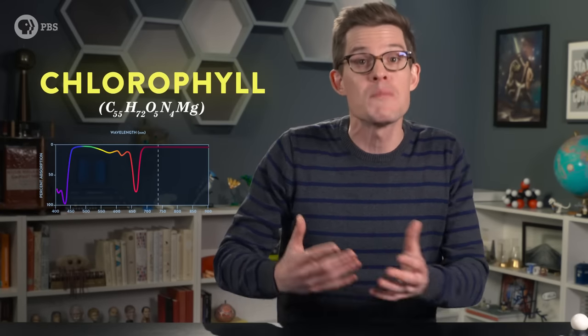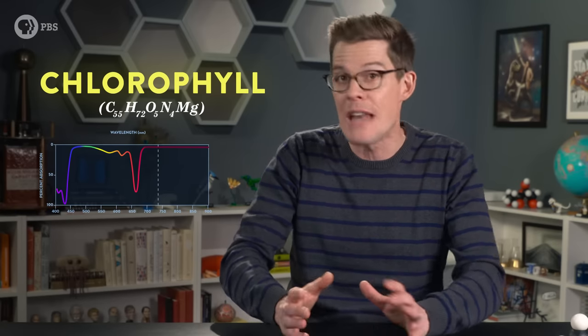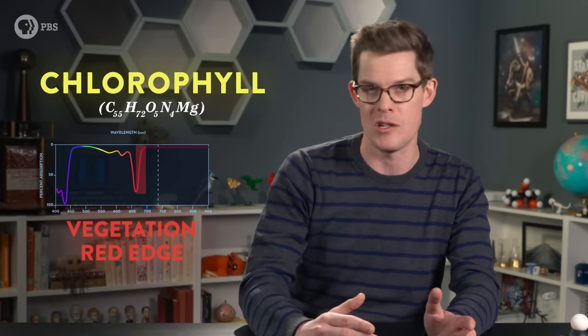That pigment, well, we know it as chlorophyll. It absorbs red and blue light, but not other colors, and that's why so much of Earth is green. This biosignature is known as the vegetation red edge. Since Sagan's little Galileo experiment, scientists have added to the list of possible biosignatures, and they've learned a lot about how we might tell them apart from natural processes.